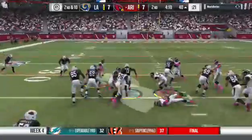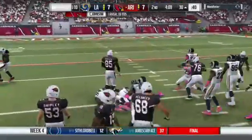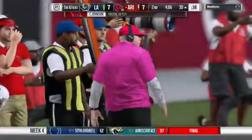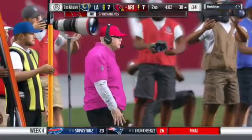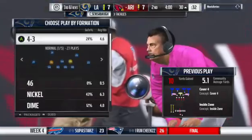Part of this Cardinal rotation. This is Chris Johnson, and he'll take it down to the 30-yard line. It'll be a pickup of 10 yards, and that's going to make it third down and less than a yard.